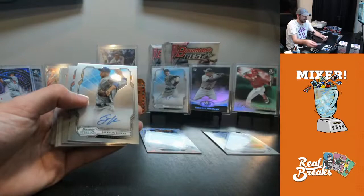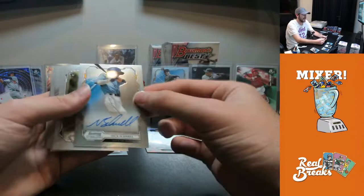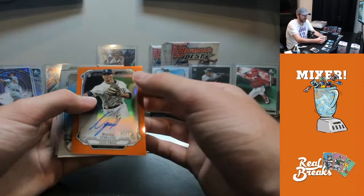Jackson Kowar, Royals. Royals going to Kurt Gorman. Nick Schnell for the Rays. Rays to Ruben Castellón. And Luis Urias, orange auto out of 75 for the Padres. Nice hit.